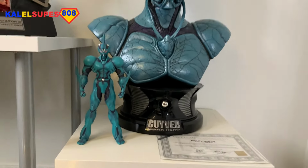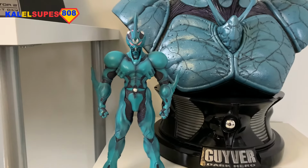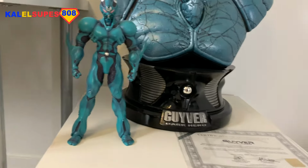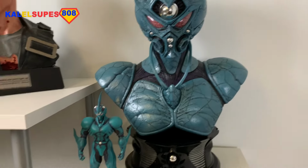I love this piece. And then this is just a 1/6 non-articulatable figure of the anime version of Guyver from Max Factory. I just thought that was kind of cool. Got a certificate there. Yeah, love that guy. That's my main piece.